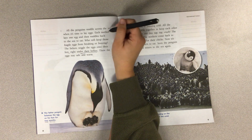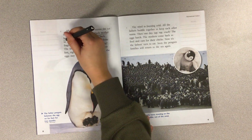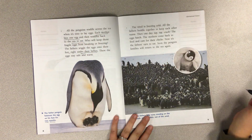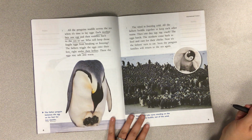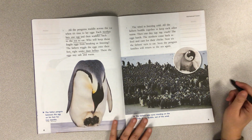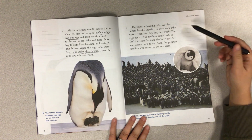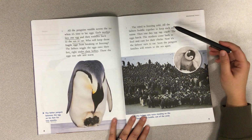It says that each mother lays one egg and then she goes to the sea to eat. Okay, so you can visualize that. Mom lays the egg, waddles to the sea, and the dad keeps it warm. Let's keep going and find out what happens next.